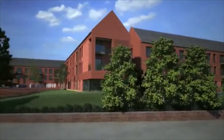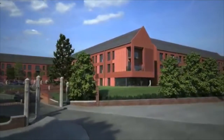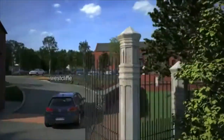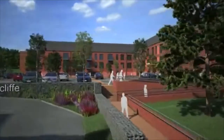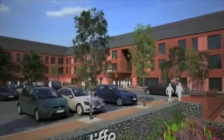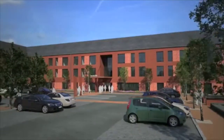Mohammed Pervez is the leader of Stoke-on-Trent City Council and he's here to mark the start on the site. I think there is considerable demand. Elderly people want to live independently as far as possible, but loneliness and isolation can be a problem. And these kind of facilities will actually give them 24-hour support, and there will be a sense of community spirit within these.